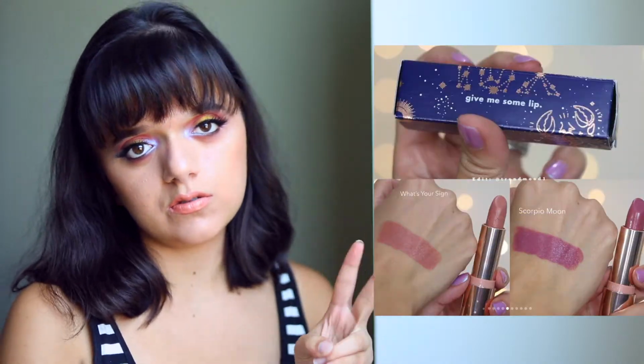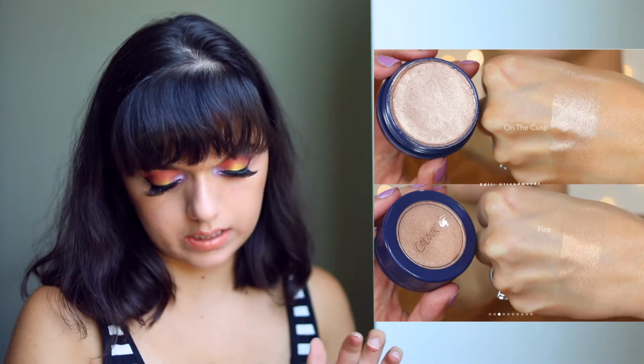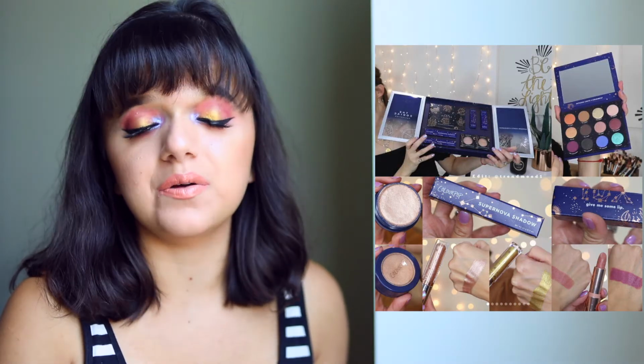So I'm starting off with probably the most prominent launch, well, one of the most prominent launches for this week. We're talking about the Kathleen Lights collaboration with ColourPop. This just arrived. It seems like they're launching 2 lipsticks, 2 of their Supernova liquidy eyeshadows, which I really love the formula of, 1 palette with 12 shades, and I believe 2 highlighters. So this looks like a pretty interesting collection. I feel like this will do well. The entire collection is themed around the zodiac, so there's a lot of dark blue, a lot of rich tones.